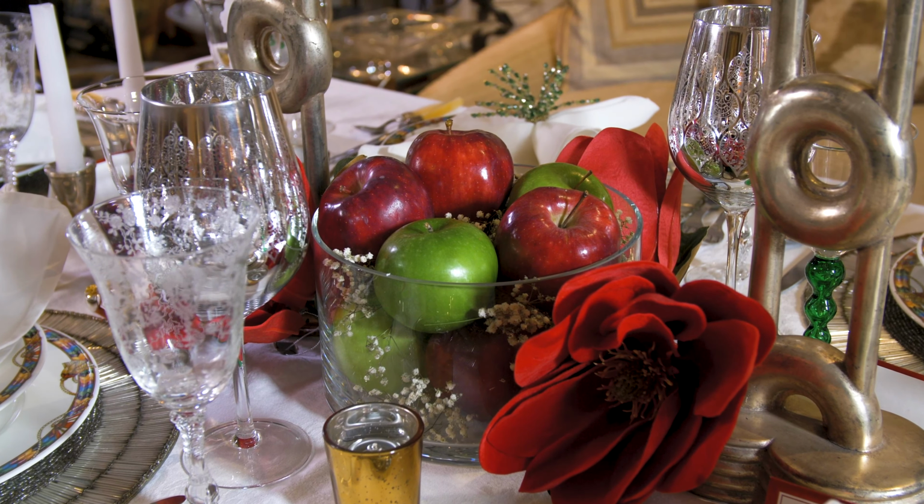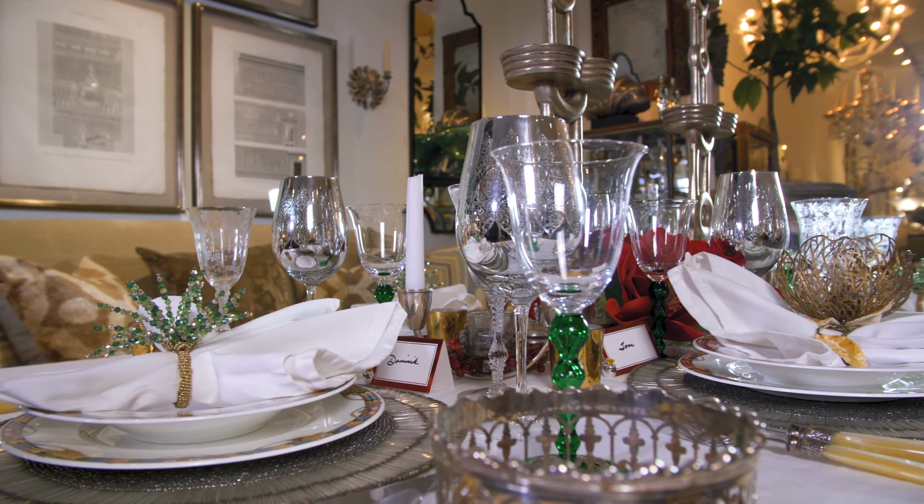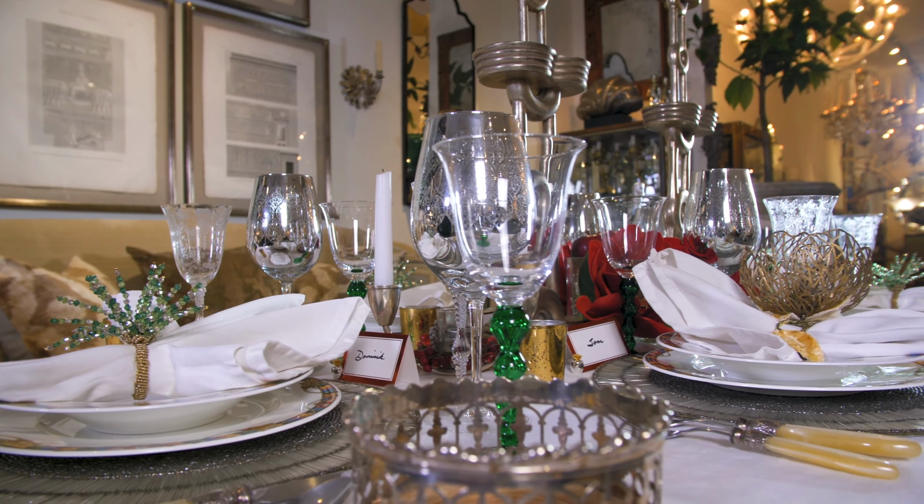So put all of this together, and this is all for a small dinner party of 6, no more than 6. And what I love about it is this table arrangement turned out to be so much more beautiful than I even imagined myself. So you too can order things online and make it beautiful for your family for the holidays.